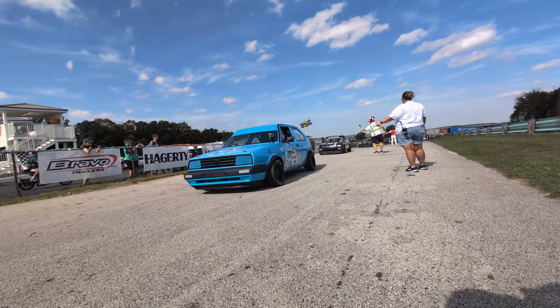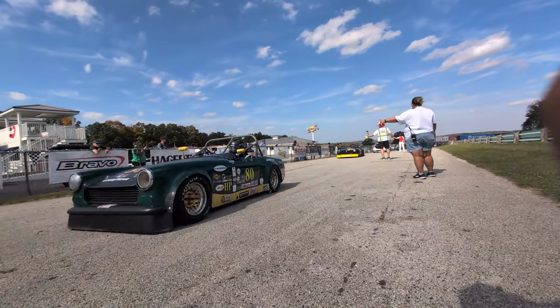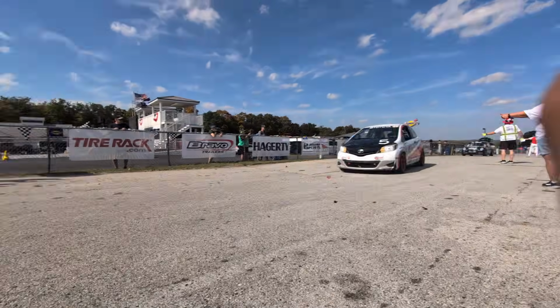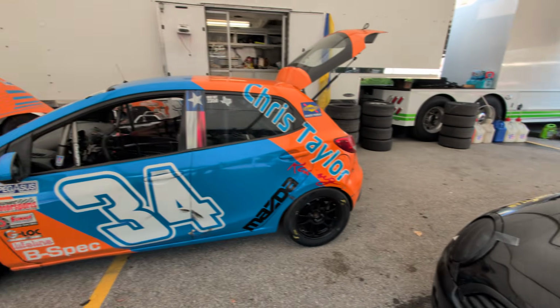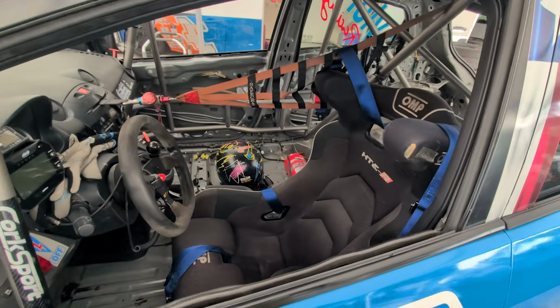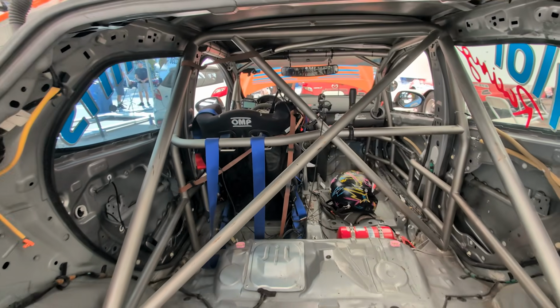But in this H production class, you need every advantage you can get because that Yaris is up against bug-eyed Sprites and all of the kinds of things that are definitely more slippery in the air than a Yaris. If you want an entirely hatchback category, you'd be looking at something like Bspec. Bspec is where Chris Taylor races, and he's the guy that tuned my original ECU for the 1.5 liter engine.